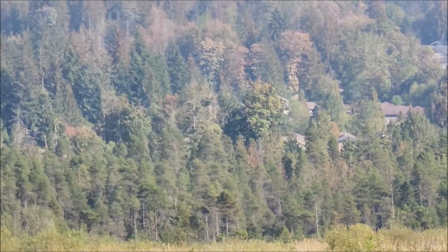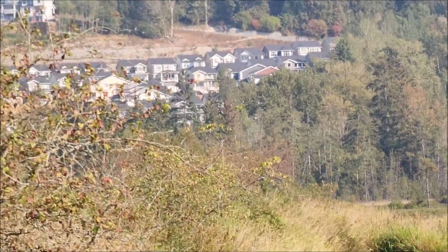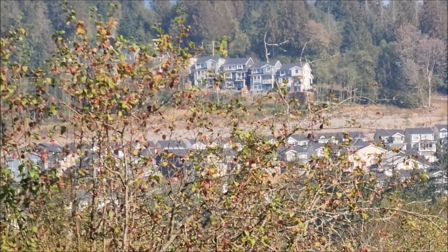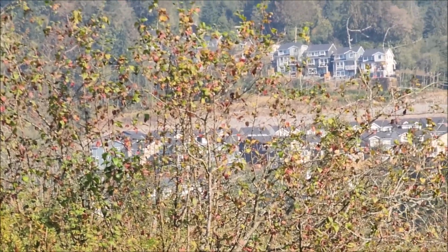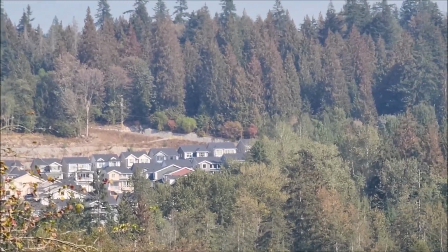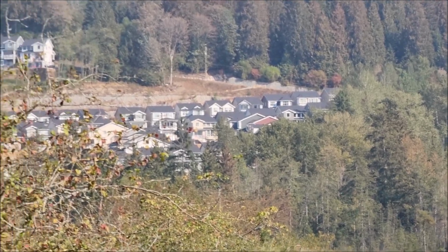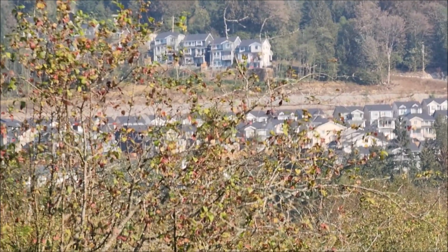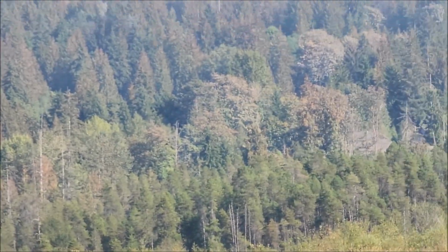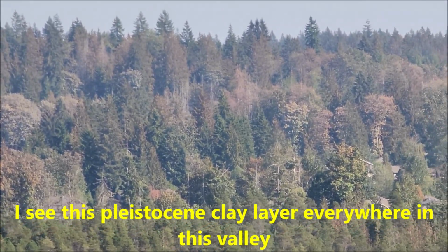Anyway, the clay works as lubrication when it gets wet. In rainy season, it's going to slide. It's like grease, well lubed. So anyway, that's a warning, and hopefully these thousands of people will take heed the warning. Over and out.